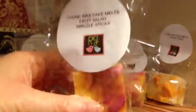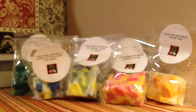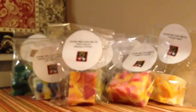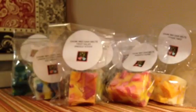Next, we have Fruit Salad Swizzle Sticks, and I got this last time on my sampler and really enjoyed it. It's not something that I have to run out and order. It's nice, but it probably wouldn't be something that I ordered. My dog is in here with me, and she's making lots of noise. The next one is Ice Cream Bread, and this smells really good. It's a simple, nice bakery scent. It would probably be really good blended with something, too. Let's scoot these back a little bit.